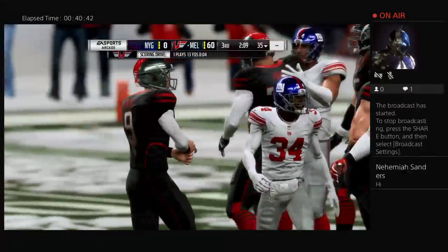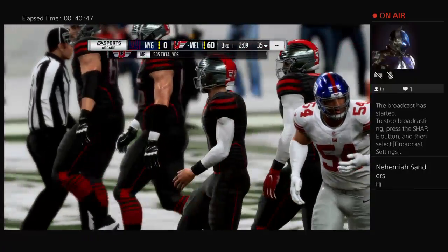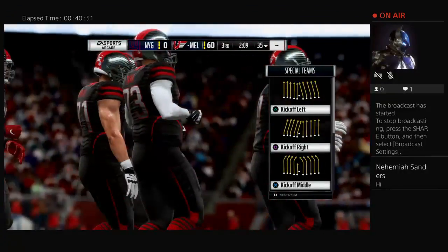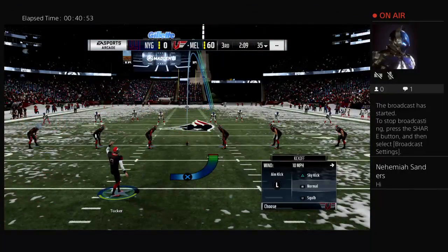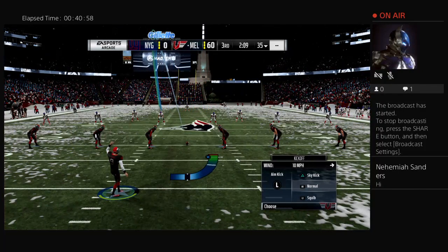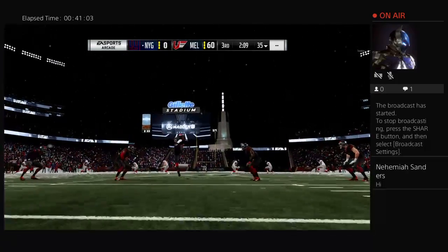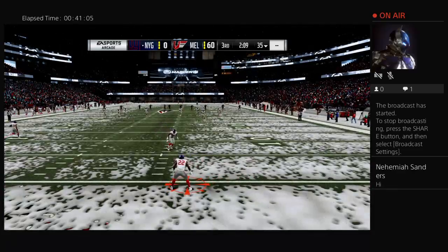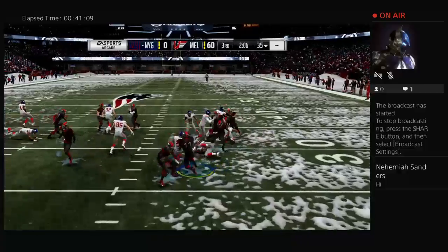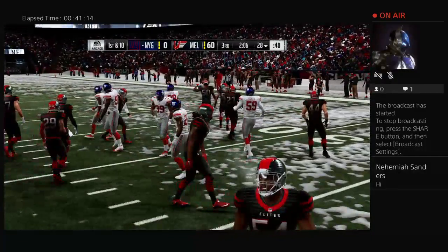Tucker with the extra point, and that will extend this big lead. A nice, tidy little drive there, getting the ball in excellent field position, and only one play to score it. Here's Tucker now out to kick this one away. This is fielded at the goal line. And he'll take it past the 25 and up to the 28-yard line.